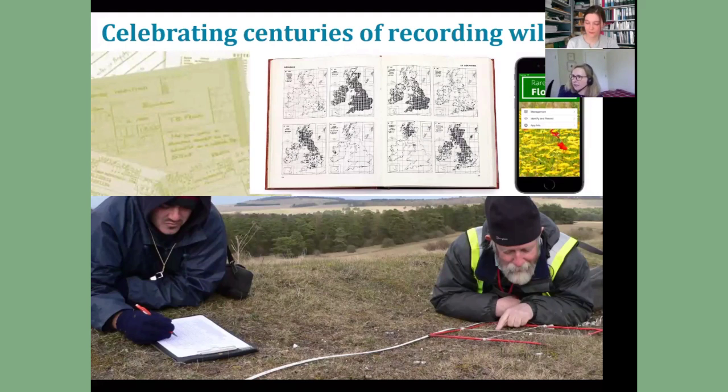So we're celebrating centuries of recording wildlife, and we can look back and see how people used to record on recording cards and producing the maps such as these ones from this very first plant atlas. We can see how technology has changed things. So now we do have things like smartphone apps and online recording, but I think still the joy and the pleasure is probably still the same as it was several hundred years ago, of just connecting with nature and documenting what we see and when we see it and where we see it.